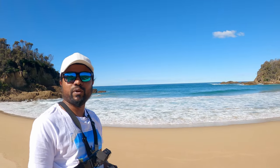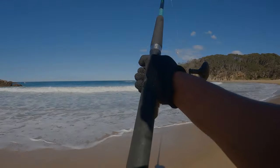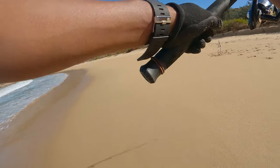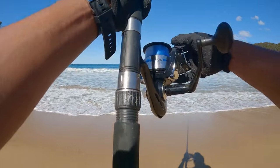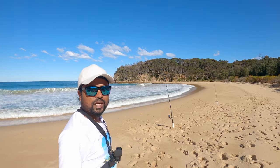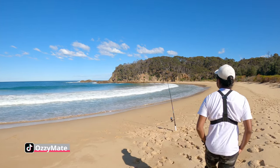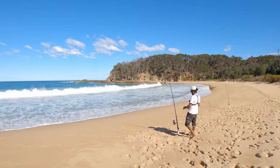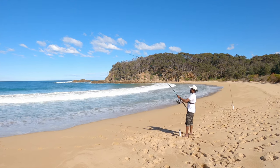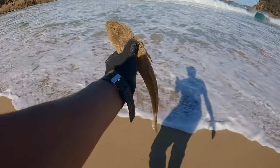So finally we have made it to the fishing spot. I don't know, the water level seems pretty rough. Is it a good or bad thing? So let's find out. More than 1 hour, not even one bite. A small flathead. See you, buddy.